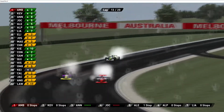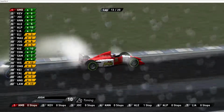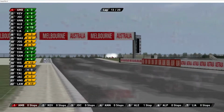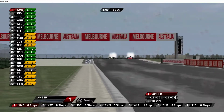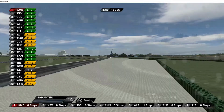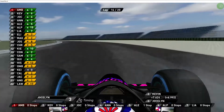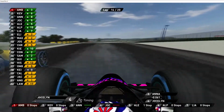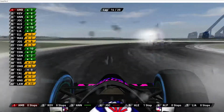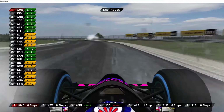Anna passes Jocelyn. And that's a very slow Josh. Is that a technical problem or have they had a spin? That's a technical problem, I think. That's very slow from Amber passing, though. Yeah, that's cost Jocelyn a lot of time. Where is Jocelyn? I think third still. Okay, just got past Anna, I see. Oh, what a move from Anna! These two have fought for positions a few times. I think Jocelyn has a technical problem. Just try and get back.